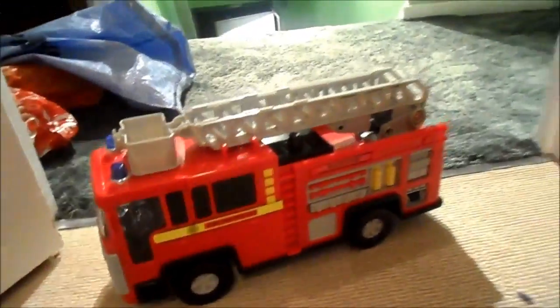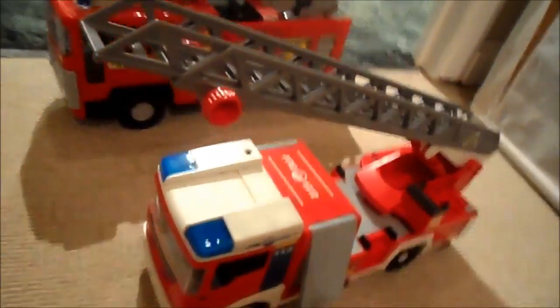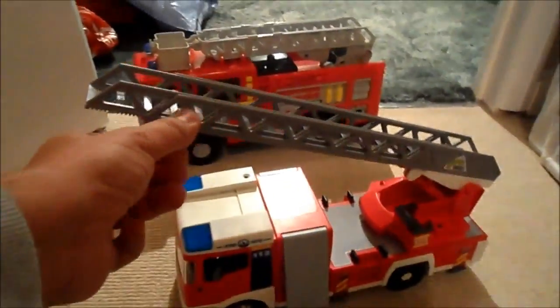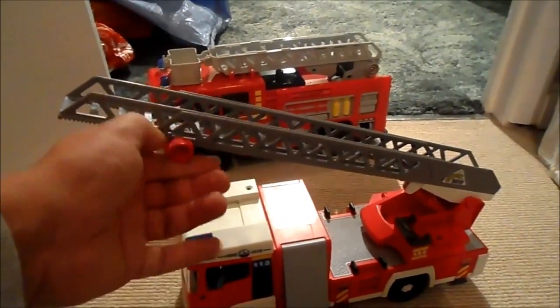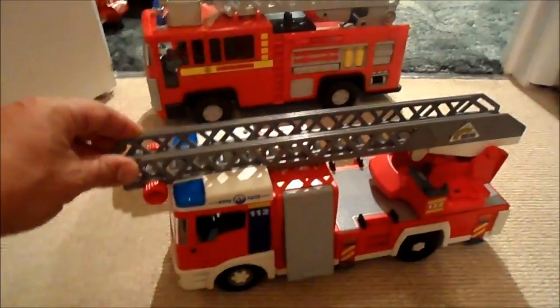We'll get one on today. This one's even older. This is a Playmobil. I think it would be made in Germany. Fire engine. Working ladder there. No figures, but everything seems pretty much okay.